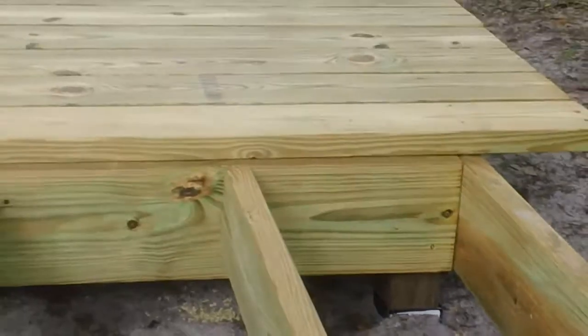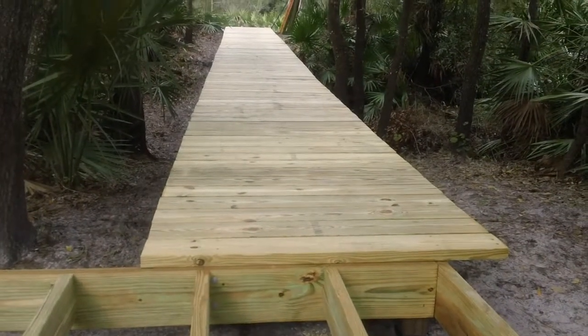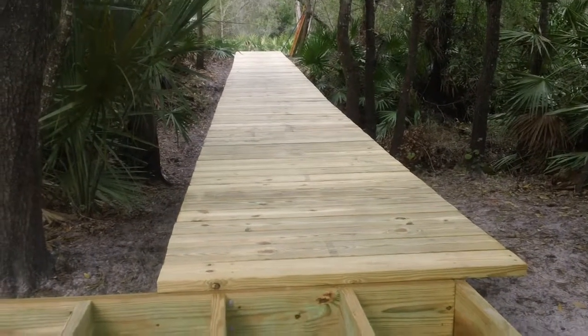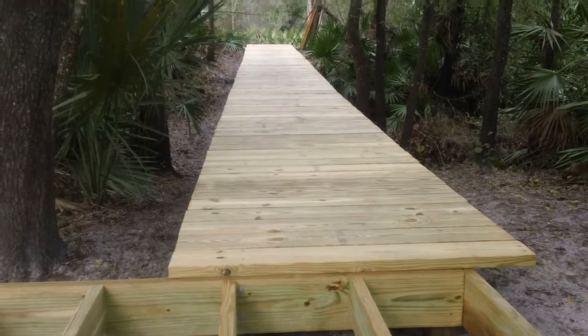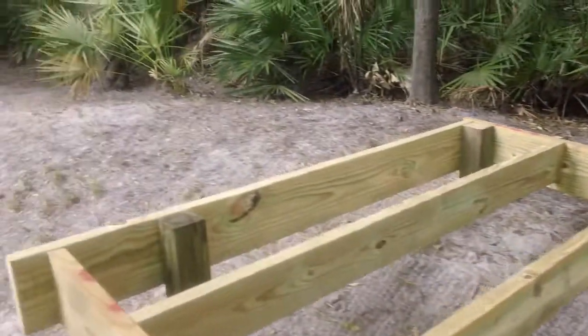But there's the total effect of the brand new walkway. It matches up perfectly with the new deck, so we'll be happy. I'll take some pictures. Bye. Oh, wait, I'm not done. I'll take it from the other side too.